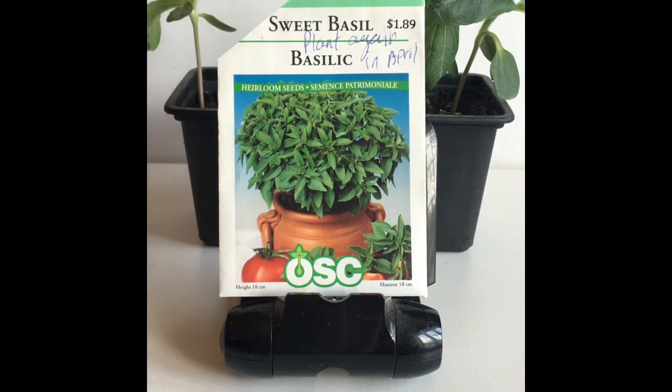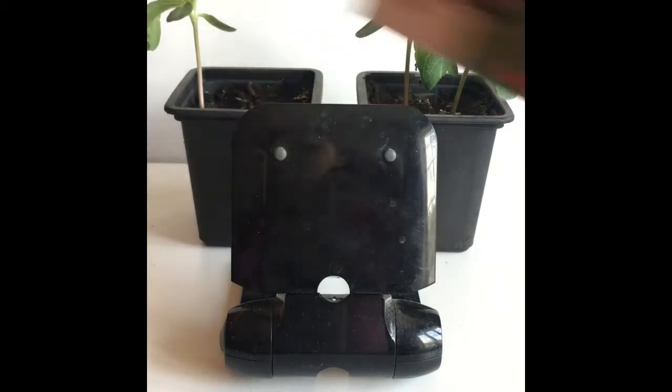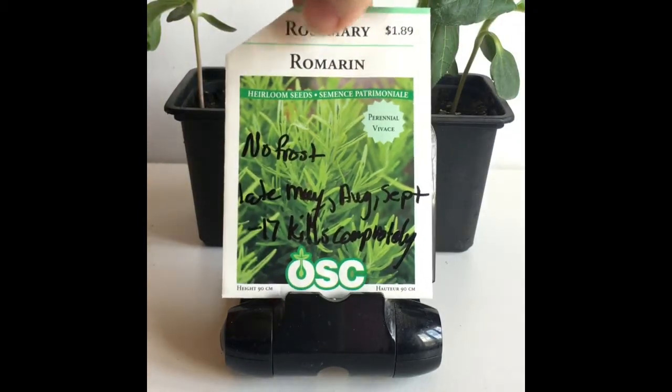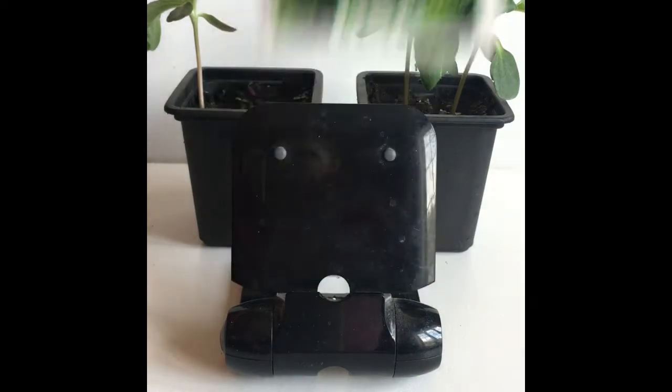I love my herbs. This is what I got last year. I got sweet basil, I got chives. I also got garlic chives, which are my new favorite. Rosemary. I still have some seeds in another packet over here. I love rosemary. It's so hard to grow. So I've been cloning them. I've been snipping their branches off and sticking them in soil and allowing them to grow that way. And so far it's been pretty successful.